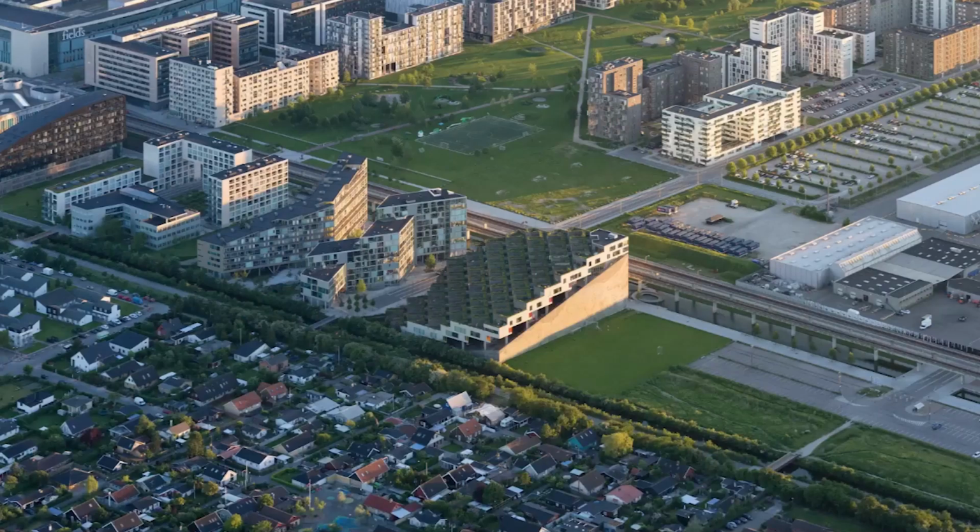And this too is one of your earlier projects in Copenhagen. Yeah, actually, we call it the VM house. And it's a very simple idea also. It's because from the sky, it looks like a V and an M.